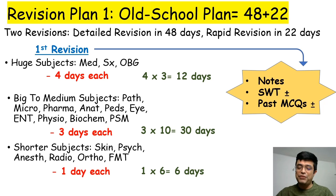So if you feel like a particular subject you can't do the entire day, you can mix and match. Like you can pick OBS Gynae along with probably anesthesia. When you are doing both subjects, the number of days will get extended. So OBG plus anesthesia, you will total give 4 plus 1, that is 5 days in that period you have to complete. So it will be like that, right? You can change it according to whatever I have suggested. So this is only indicative.